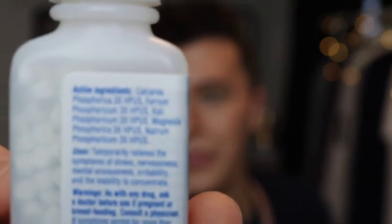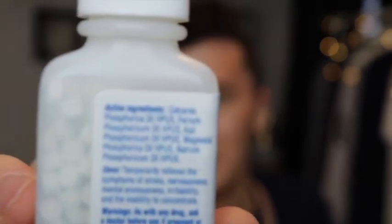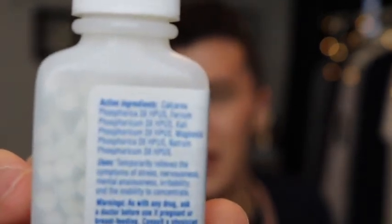I have no idea. Someone's gonna comment and be like, you were literally taking something that's so bad for you. It works for me, so I'm gonna show you the ingredients just so you guys get an idea. You guys can pause it on that. And if you buy this on Amazon, the ingredients are listed on there as well.